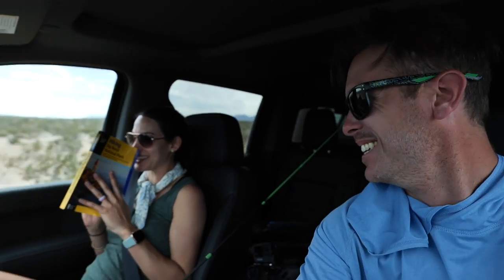My nose in the book because I got a little nervous. I was like, well, maybe if I just don't look.